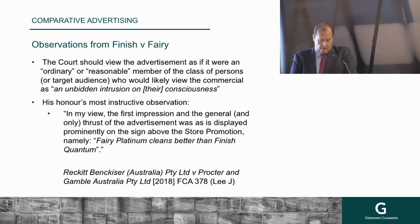The advertisement was 15 seconds long. His Honour found that the commercial lasts for 15 seconds. It is neither subtle nor multi-layered, and deconstructing it was like an early work of Ingmar Bergman and would be as unproductive as deconstructing that. Doing the best that His Honour could, he attempted to view the commercial through the prism of how it would be viewed by what he perceived to be the ordinary or reasonable member of the class of persons or the target audience who would likely view the commercial as an unbidden intrusion on their consciousness.